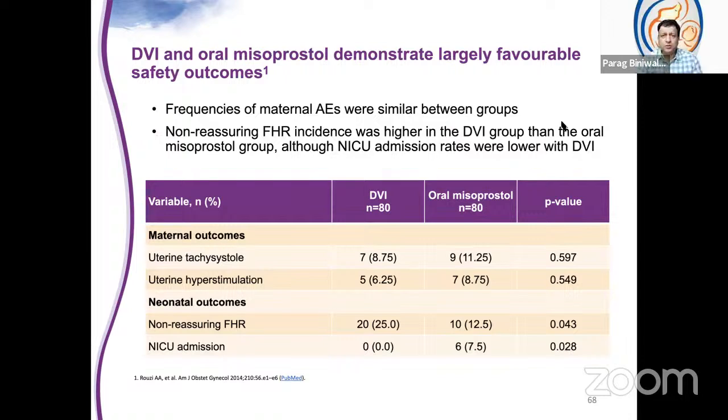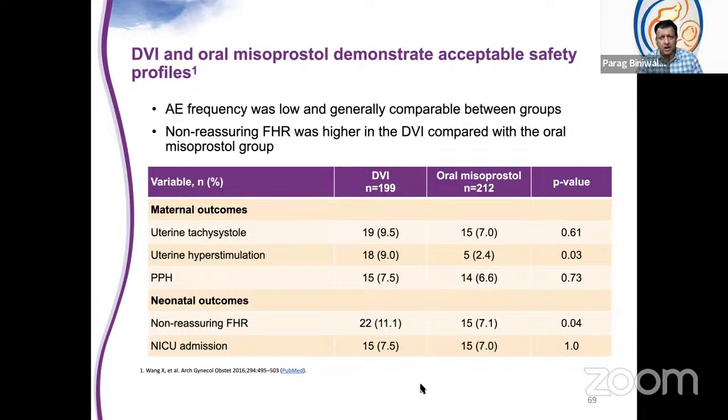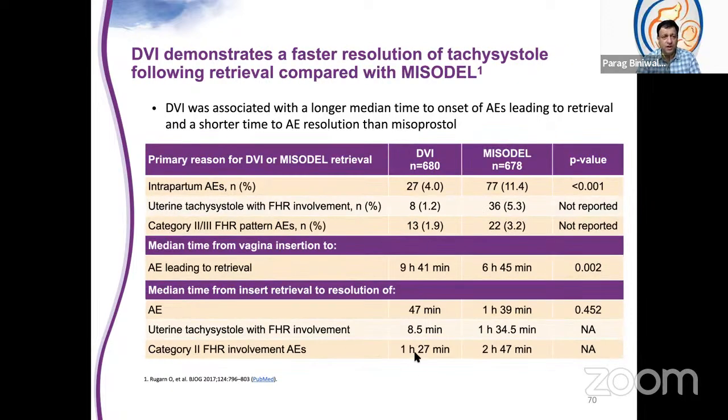The DVI and oral misoprostol do demonstrate largely favorable safety outcomes. Now, the frequencies of maternal adverse events were similar in both the groups, which included non-reassuring FHR, which was higher in the DVI group rather than the oral misoprostol group, although the NICU admissions were lower with women who received DVI. Coming to the safety profiles, if you look at the maternal outcomes like tachysystole or hyperstimulation, they were a little more in women who received DVI, and even the neonatal outcomes were a little better with oral misoprostol as compared to DVI.